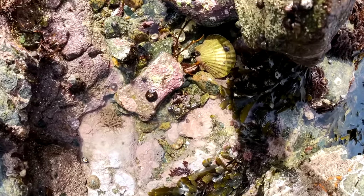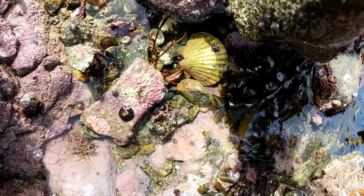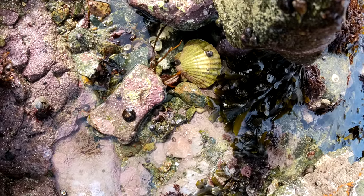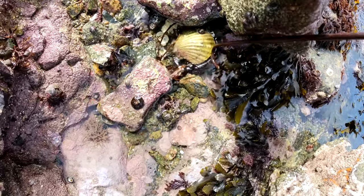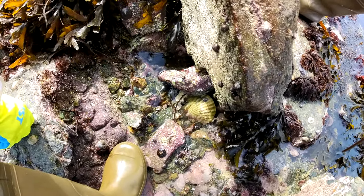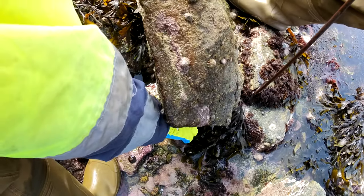So we're just walking down the beach, and we found this scallop. I can tell he's alive because I lifted this rock and he was down the side and he's clapping all the time. He's stopped now because he's for the camera, but he is alive. Take it out. There he goes. So he's well and truly alive.